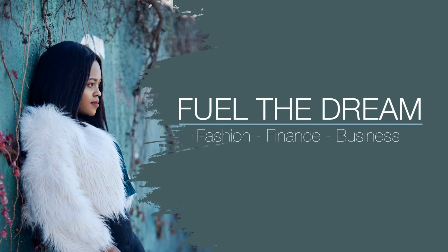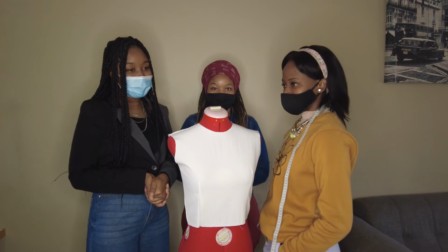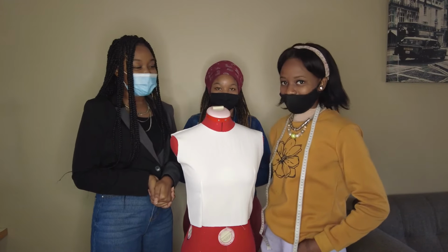This is the sample we did on the first day of our internship. We drafted the basic booties pattern on the fabric. We did this without using the pattern book or the pattern pieces, and this is the outcome.